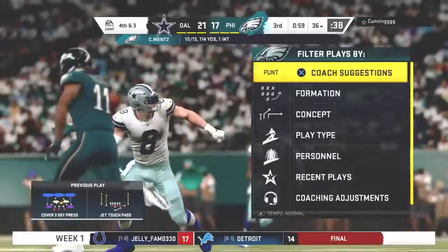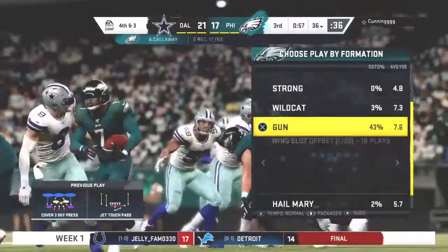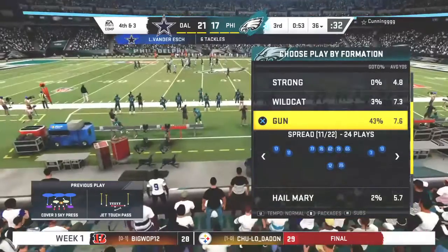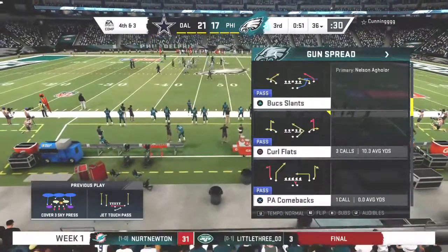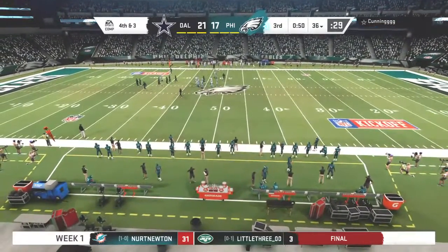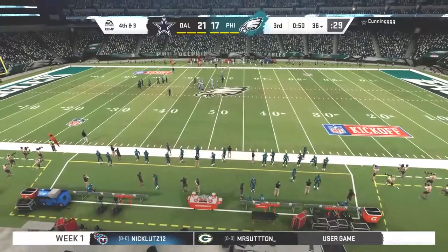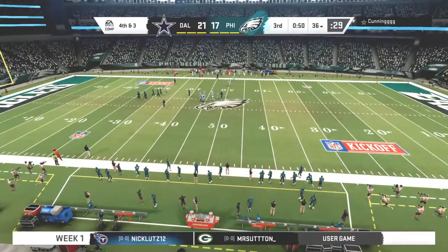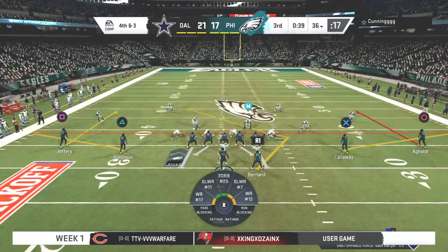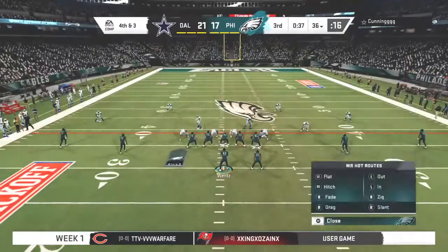That is not going to be any help as they dump him behind the line of scrimmage. It'll wind up being a loss of 2, and it's now 4th and 3. Well, the offense is not leaving the field. They're going to stay out and go for it on 4th and 3.